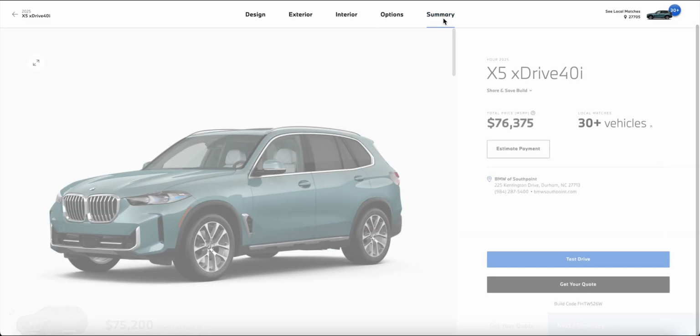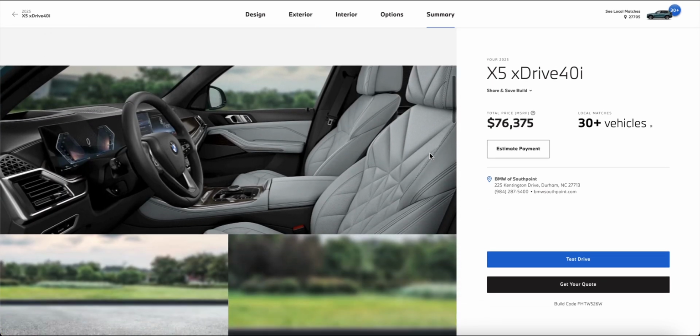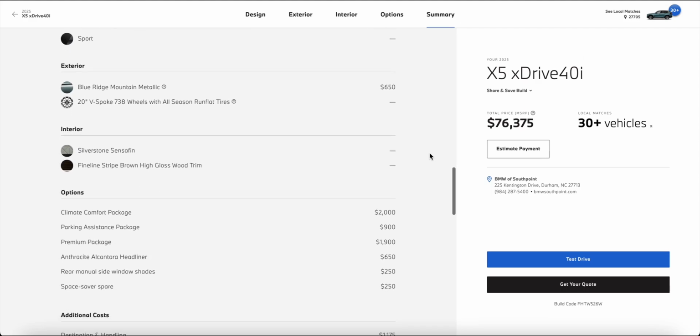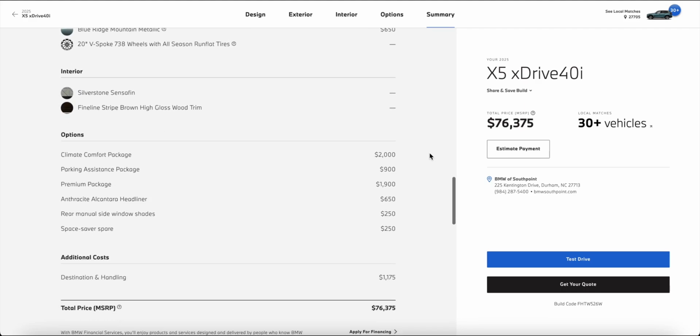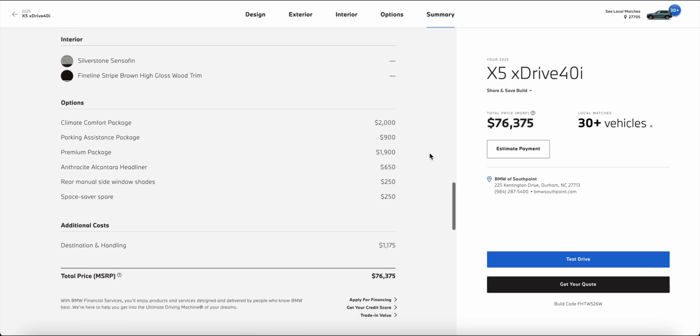My final build for the X5 is going to include the premium package, the parking assistance package, the climate comfort, the Space Saver spare tire, the rear window shades, the Alcantara headliner, and if you know you're going to be towing, then yeah, get that trailer hitch as well. I personally don't tow anything, so I don't need that.